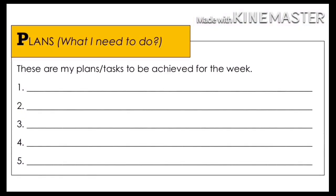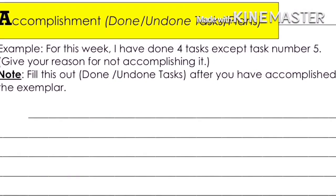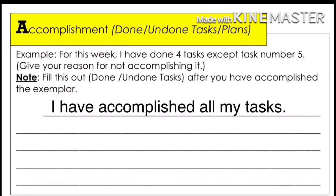Let us start with P for plans. In this part, you just have to write your goals for the week. You should do this before answering the modules. Next is A for accomplishment. After a long week for you, you have to check if your plans are accomplished or not. You have examples there on how to do it.